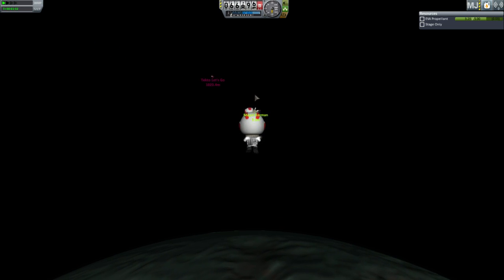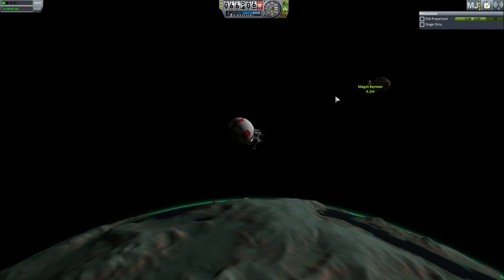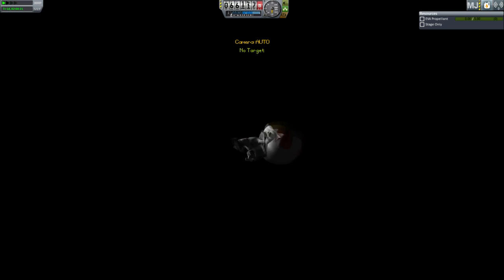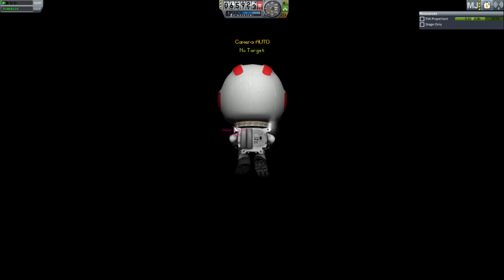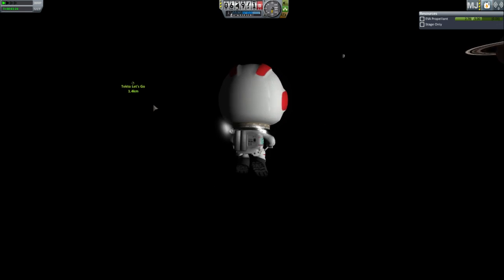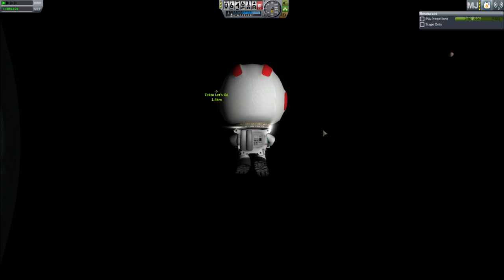Anyway, so here's Magnet Kerman, and we're actually a kilometer away now, and there's just no way I'm going to get her back, and she has no RCS fuel, so it's time to leave her. It's time to just let her fall back to Tecto and let her go. It's over. Let's just get back to the spacecraft, have some more camera fuckery, and then have a big memorial for the Kerbal we lost. Because it's over. The goddamn drag was too intense.